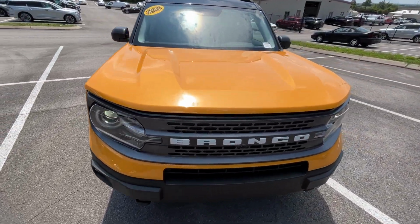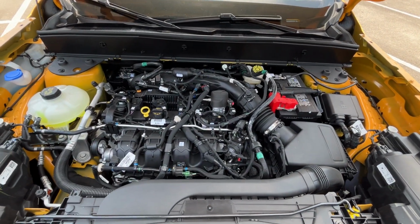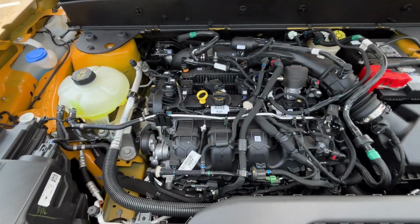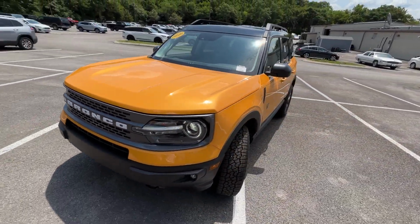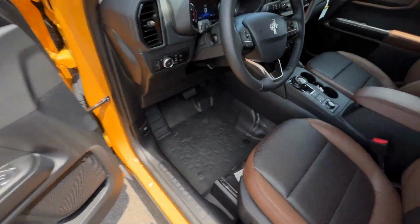But as we come around back to the front, we're just gonna pop this hood. And there's that 2-liter EcoBoost. Those just close so weird. But anyways, hopping in the driver's seat.